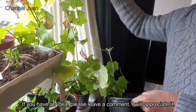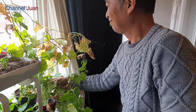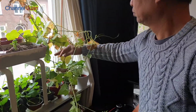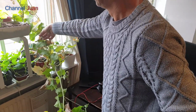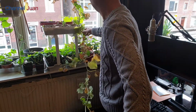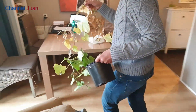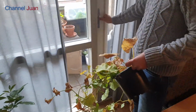Why are the leaves turning yellow and the stems drying up? According to experts online, it could be either underwatering or overwatering. I want to believe that this is underwatering because the plant is too big in comparison to its pot. So we have to repot it. Join me outside and let's transfer this into a bigger pot.